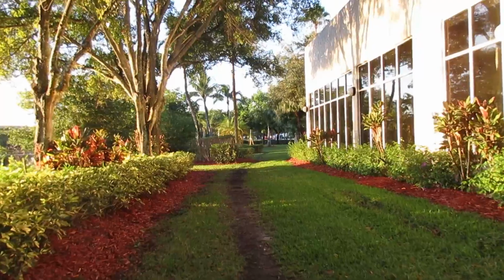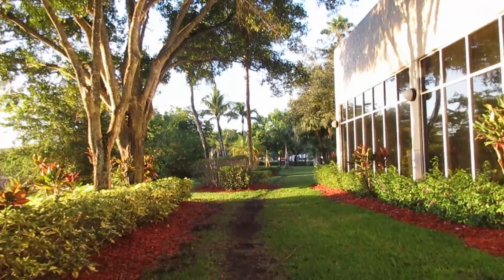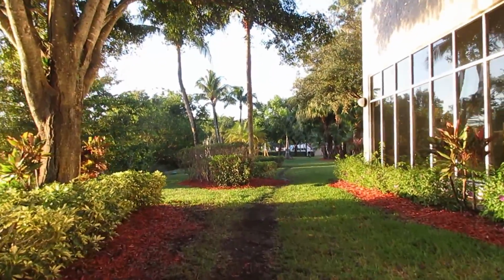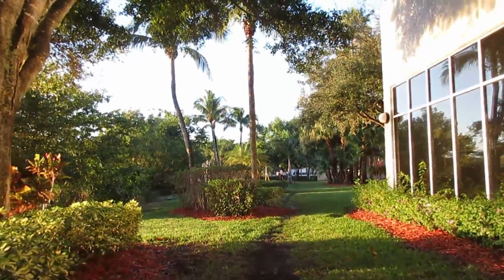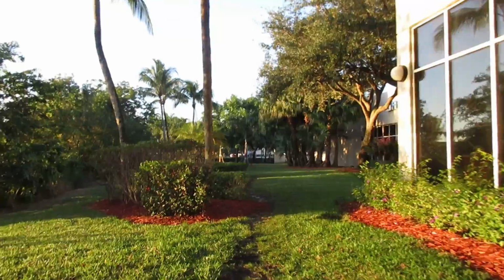Walking along here. People are probably looking out the window, seeing me with this camera, wondering, what is that idiot doing, talking to the camera? Oh well. I'm not known for my sanity.